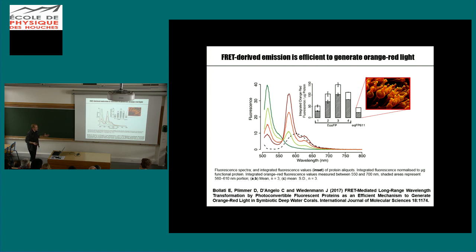We tested whether this is the best way to do it, because there are also plenty of red fluorescent proteins around, so why not just use a red fluorescent protein? In this case, we compared EQFP611, which is among the brightest red fluorescent proteins, and we looked at how much red light we can get out of this protein if we excite it with blue light around 465 nanometers, wavelengths that are dominant in deep water environments. Then we did that with various forms of partially converted ESFP and compared the amount of red light that we can generate. And as you can see from this graph, it's a strikingly higher amount of orange-red light that one can generate via this FRET transformation as compared to a direct excitation of a red chromophore that you find in corals such as Entacmaea quadricolor.